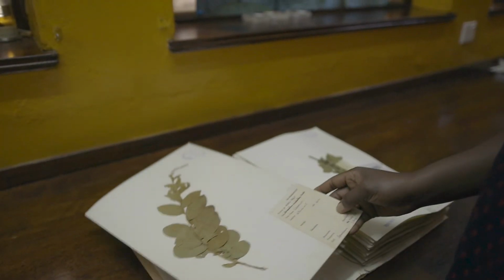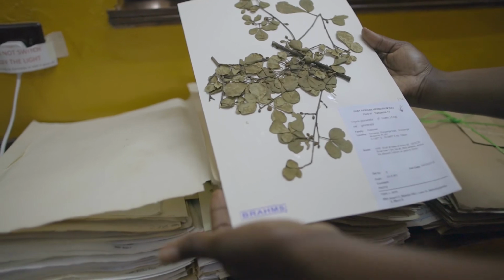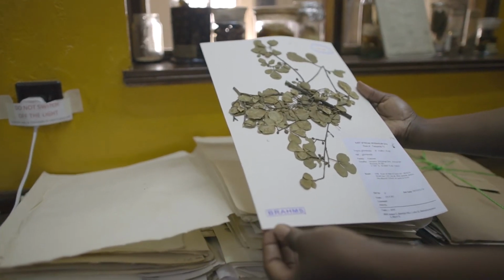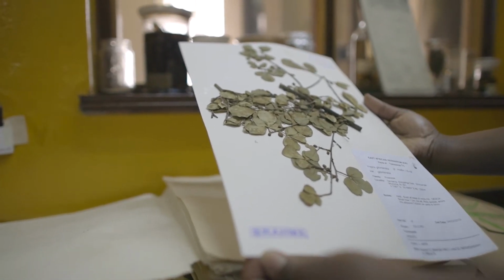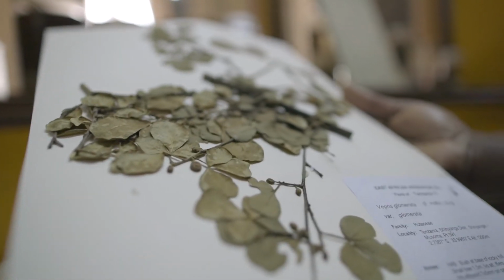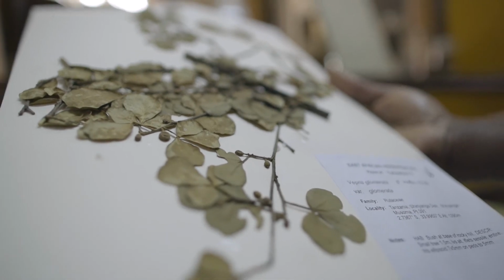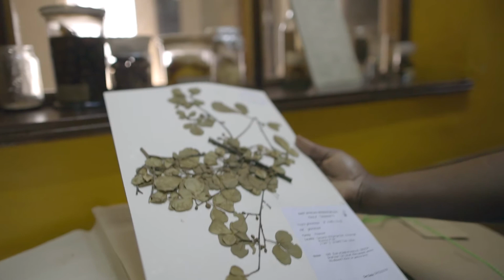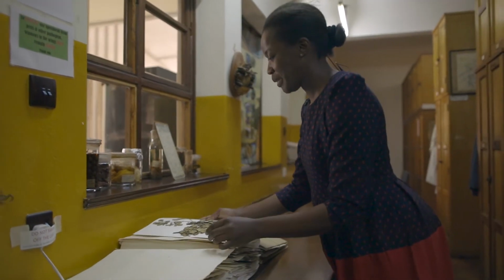For a long time we had been wondering about the effect of trade on wild plant resources, and so we prepared a project which would allow us to collect data from the wild and from the people who deal in plants in the market, so that we are able to collect information about what sort of plants they were trading in, who their customers are, and what were the specific destinations of these plant products.